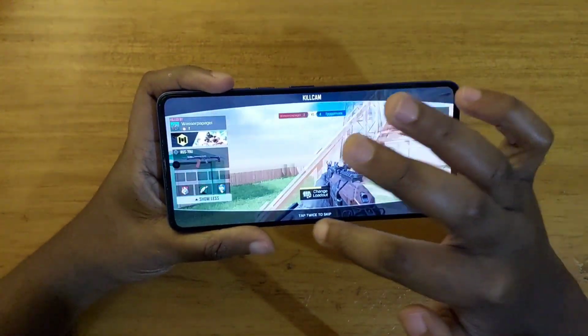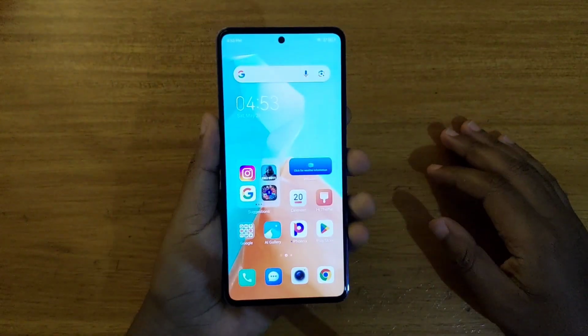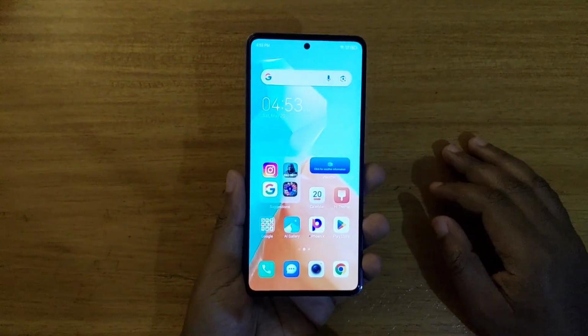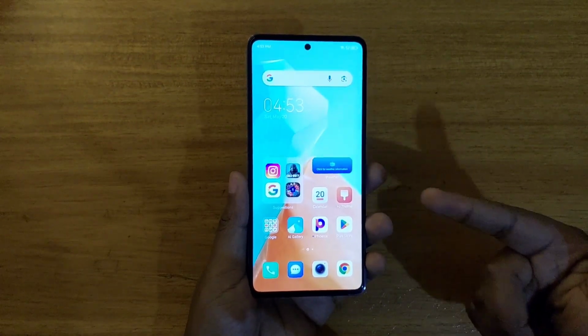Alright guys, I think that's enough with that. As you guys have seen, this phone is really fine playing games, especially at the supported graphics settings. Call of Duty plays fine, no issues whatsoever, and it also has good RAM management for the little I've tested it.